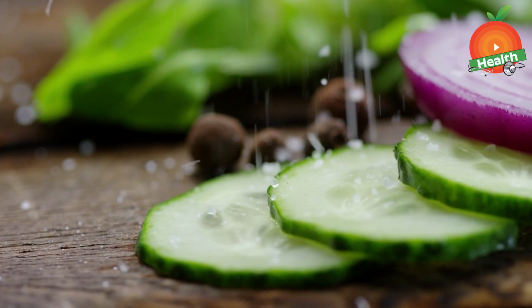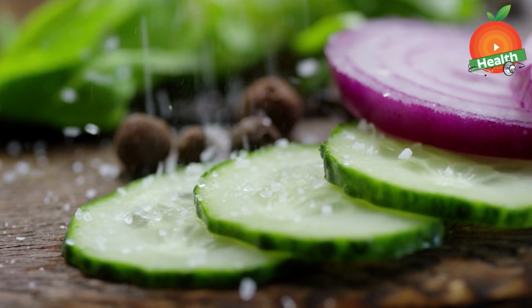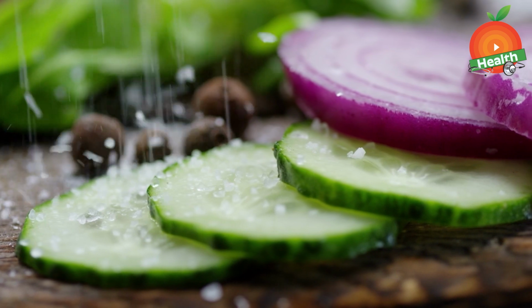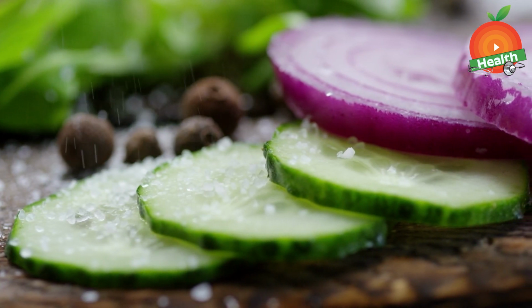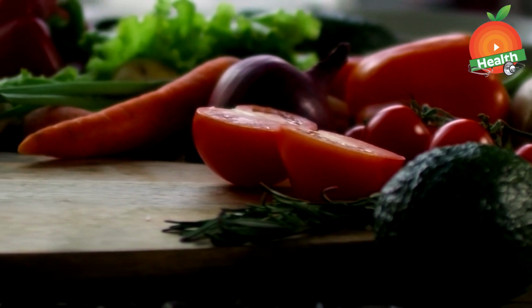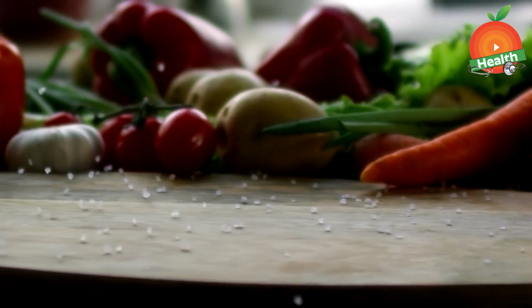Also avoid high intake of salt. Excess intake of salt or a high sodium diet leads to fibrosis. Fibrosis is the initial stage of liver scarring. Cutting salt in our regular diet is very essential to avoid liver disease, and by avoiding processed foods and canned veggies, we can control the intake of high sodium in our diet.